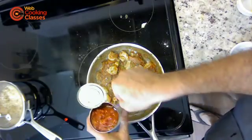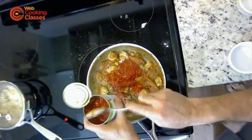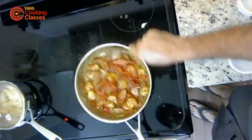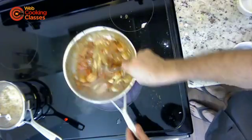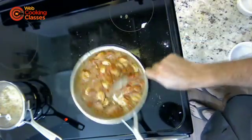See, this is all live, right? Our tomatoes. That's what adds some thickness to it. That's why you lay out your mise en place, right? Now I need to put the heat back on. That's what's going to help that saltiness. No wonder it was too salty. You forgot an entire ingredient, Todd. That's why Facebook Live is cool, right?